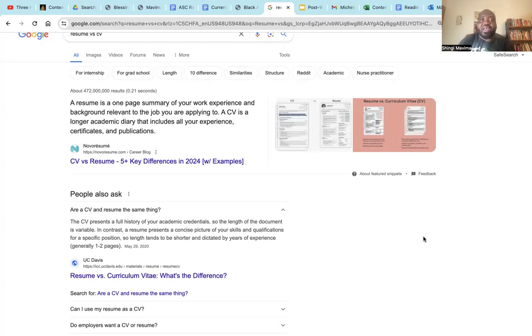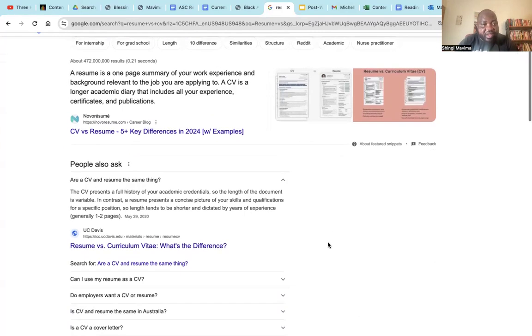A CV, on the other hand, it says here, is a long document that includes all your experiences, certificates, and publications. A CV represents a full history of your academic career. So CVs are more for those in academia, right? If you teach, you need to list all your publications, the classes you have taught, what certificates you've received. And it's not just in education that you do that. People might do that in places like politics as well.